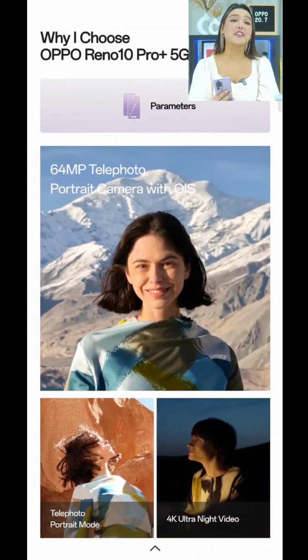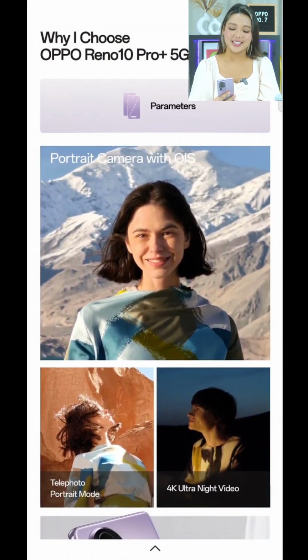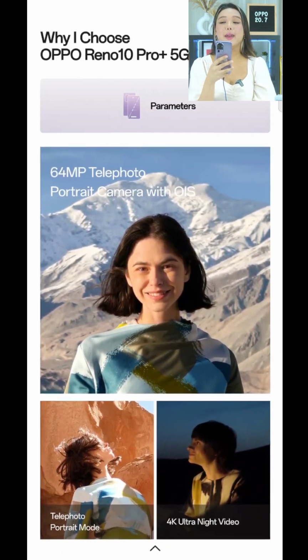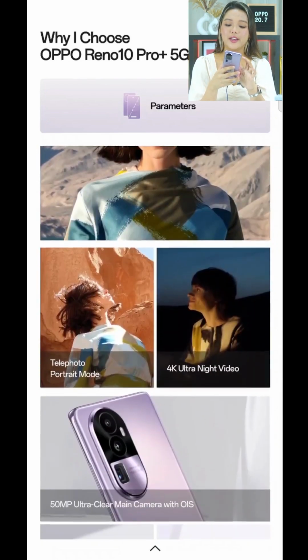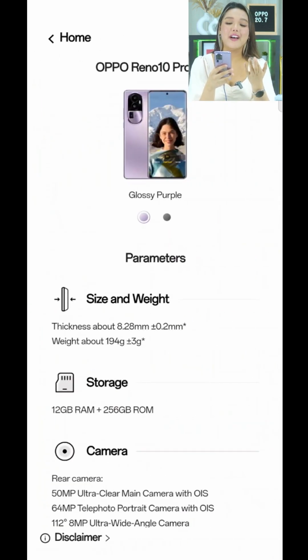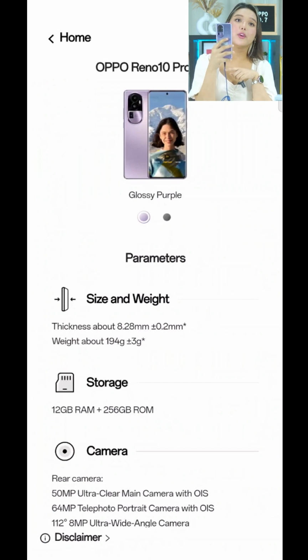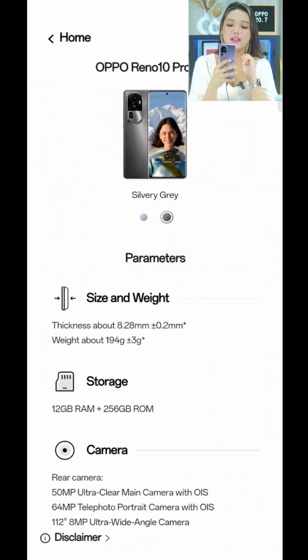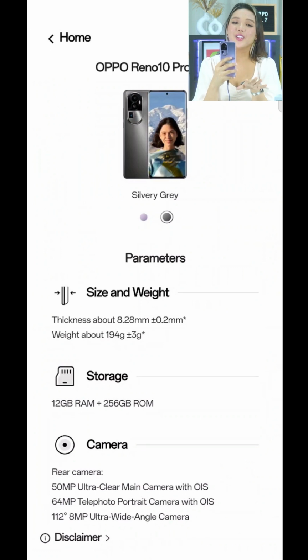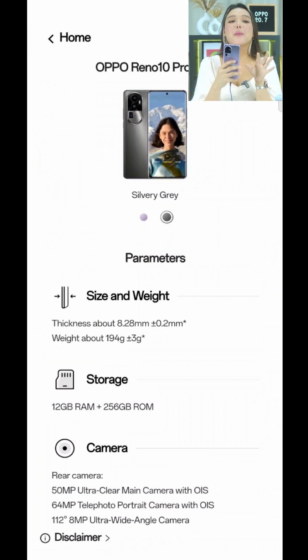Basically you guys are seeing the mirrored version of what I am doing. So as you can see, here are some very interesting facts about the OPPO Reno10 Pro Plus 5G. But before we go into the very cool features of this phone, let me just show you some of the specs that we have. So basically this comes in two colors, and of course we have the glossy purple, that's the one I'm showing you right now, and then we have it in black, silvery gray, but I would just say black, silvery gray as well for my men. You know, it's very inclusive. We have it for the more feminine and the more masculine type, oh, it's not there, okay, it lagged a bit, the more masculine type.